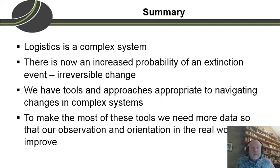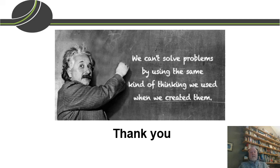But if we can do all of that, then we can solve the problem. And we can solve the problem by using novel ways of analyzing the situation. And to quote Einstein, we should remember we can't solve problems by using the same kind of thinking we used when we created them.